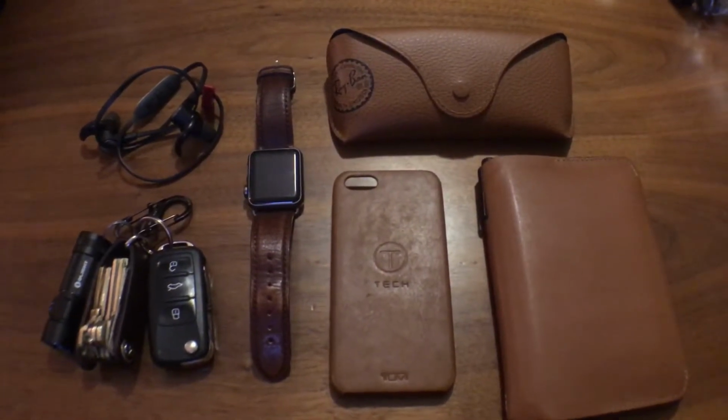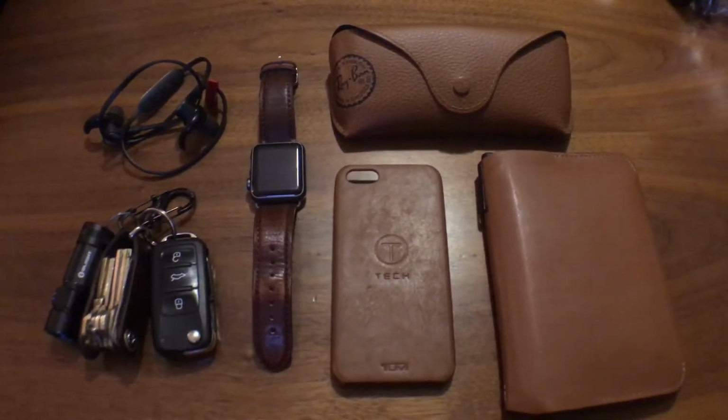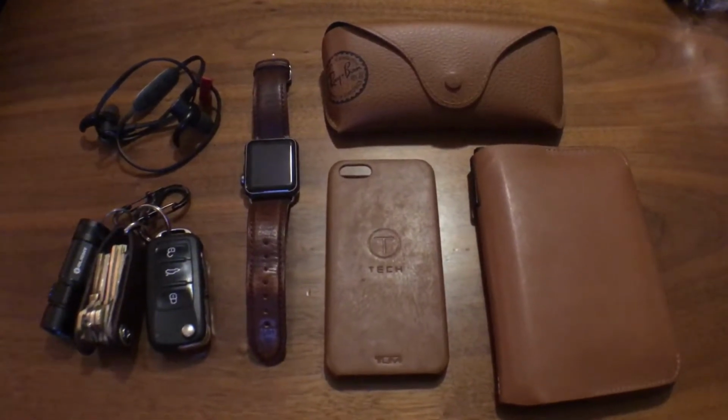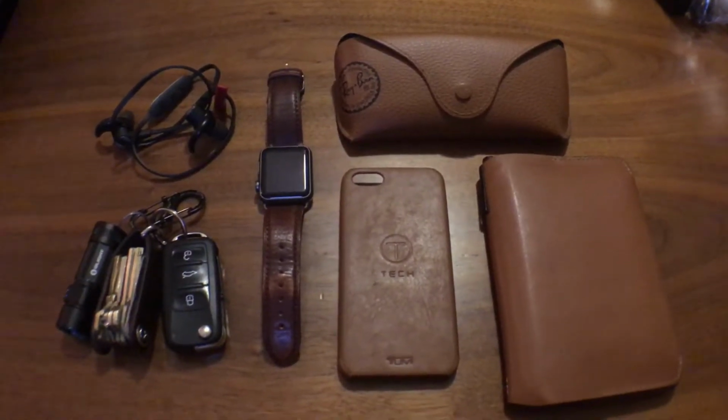Today we are looking at my 2018 on-body EDC. This is my sort of minimal carry on my person, for the most part, everyday carry system.